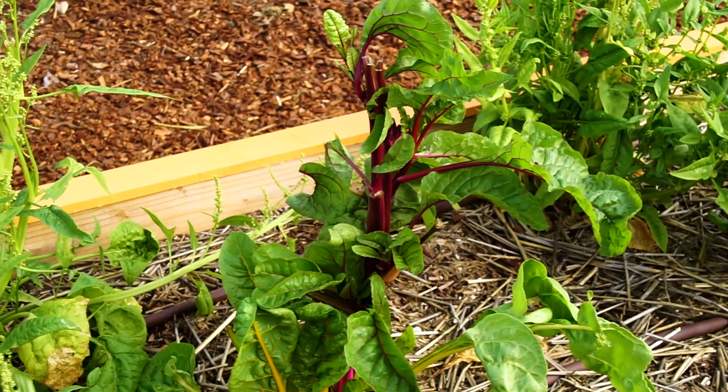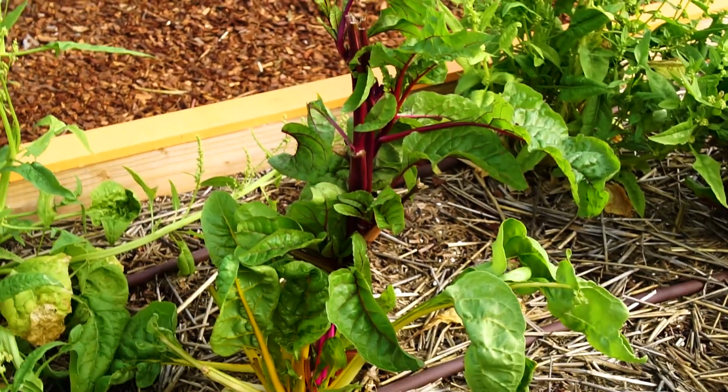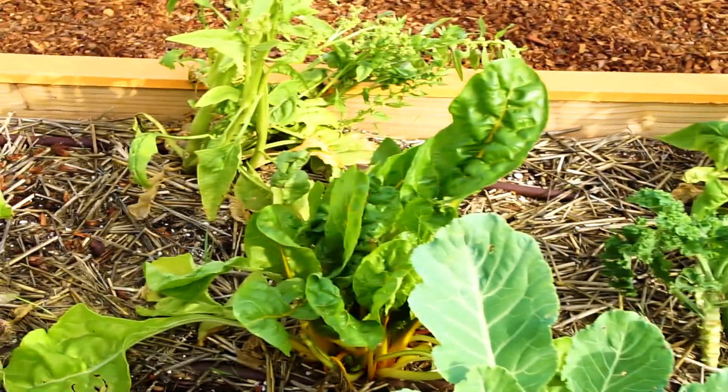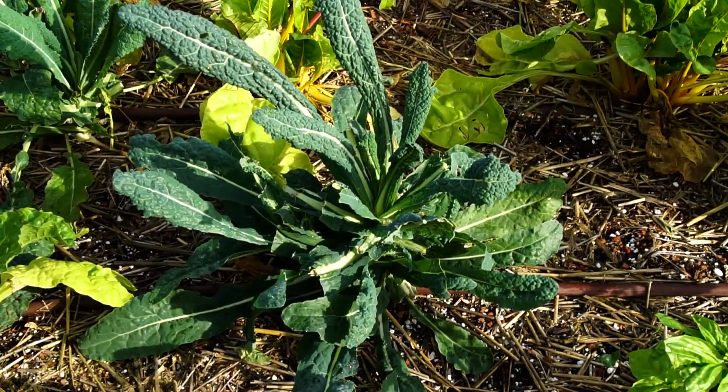Mm-hmm. It looks like somebody's been eating your chard. Yeah, definitely. That one started to bolt, actually. But the rest of the chard's been doing good. Chard doesn't usually bolt, which is... Yeah, it was really strange.